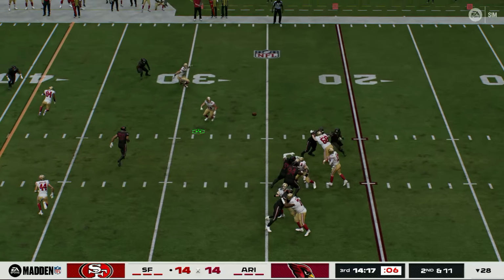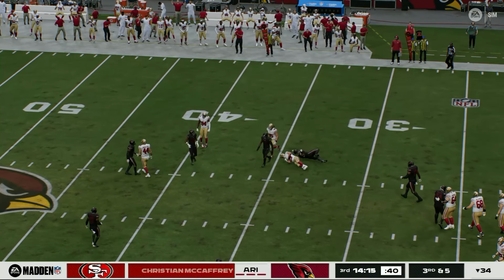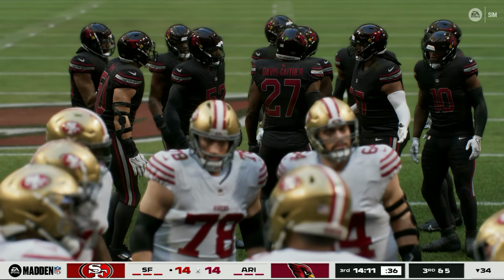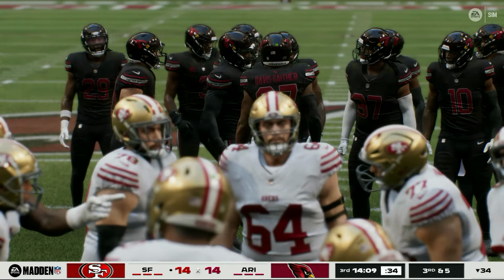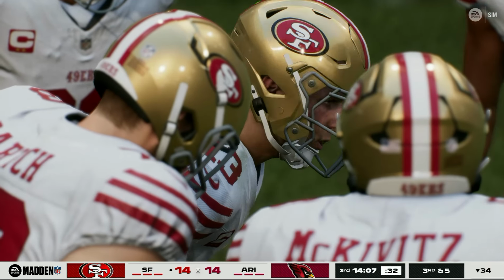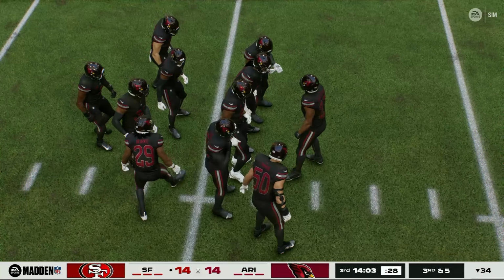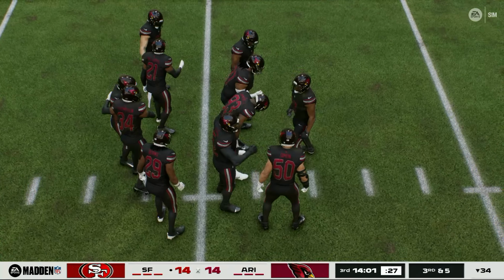On second down, Purdy. He'll look underneath here for McCaffrey. And he's going to be dropped after a pickup of about 5. They were able to complete this pass, but how often do we see these running backs run these angle routes and they catch it in stride and run a hole through the defense? So I know the defense gave up some yards here, but it could have been a lot worse.